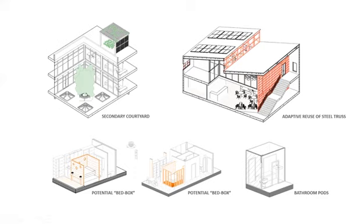The secondary courtyard provides essential lighting to the south side part, which was originally blocked by the neighbouring building. As we plan to take off parts of the roof for the central courtyard, we propose a truss at the diagram location here, and as a partition wall, which also shows a consideration of adaptive reuse.